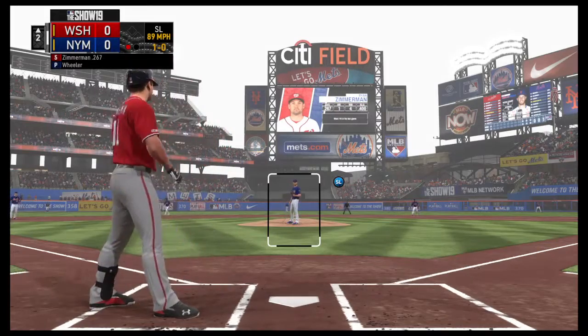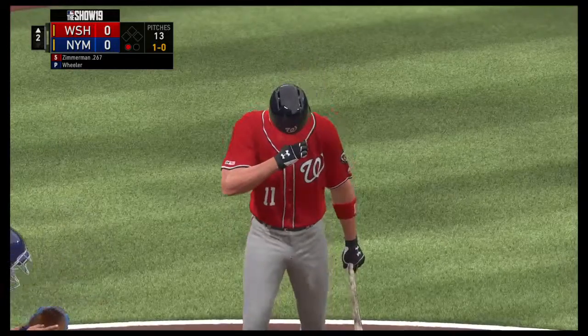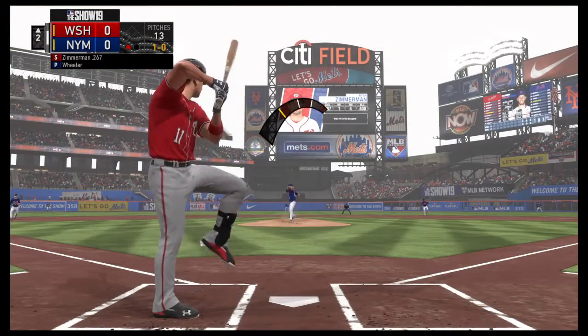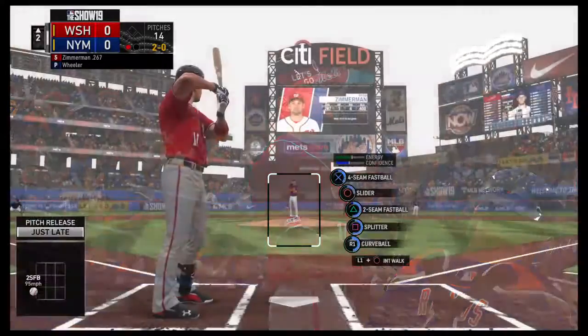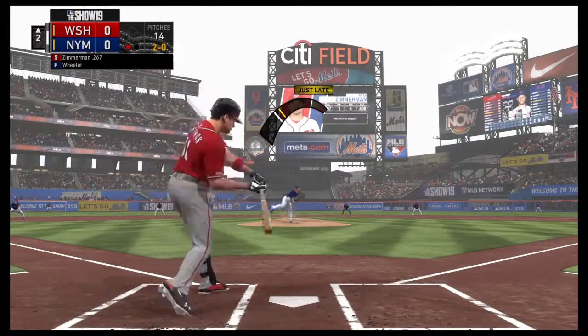He'll hold off on the slider to start the at-bat. It's ball 1. Well, today's game provides the Nationals with an opportunity to complete a series sweep, guys. Sure does, and it's always difficult to sweep and win a series on the road, especially when you're playing a division opponent. From the windup, the 2-0 pitch.